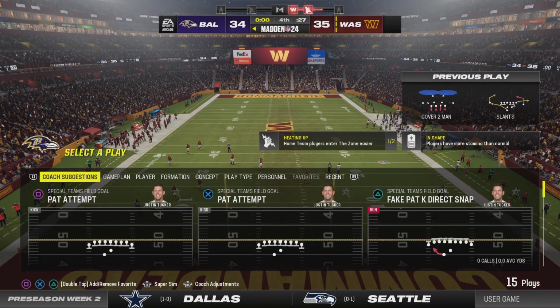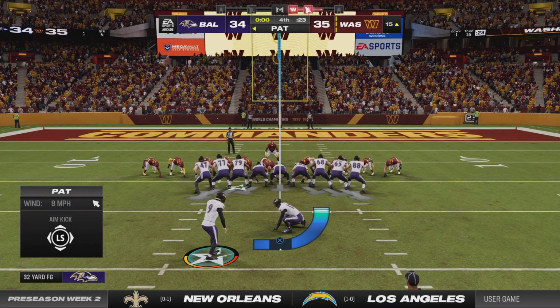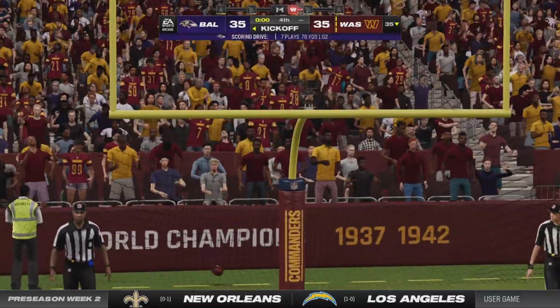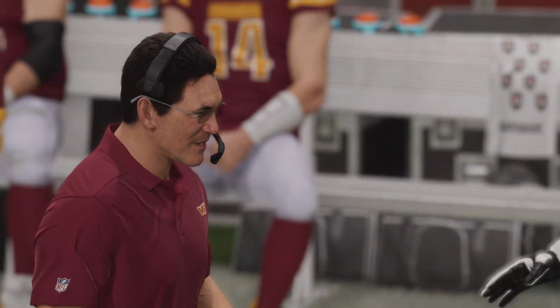Well, going for it on the road. Want to win it right now. Want to win it right now, have the momentum, go ahead and get it done. Now for the all-critical extra point. He's got it. No problems there. The extra point is up and good, and we are headed to overtime.